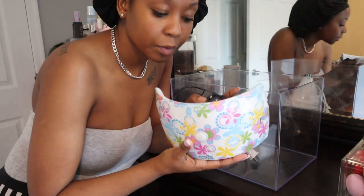This is my UV light. I got it from Walmart. I love this as well. It works really well and it was very cheap. I'm gonna link this for you.